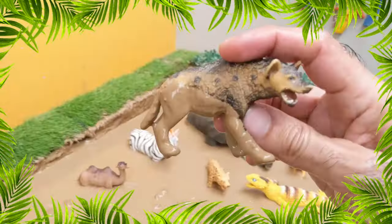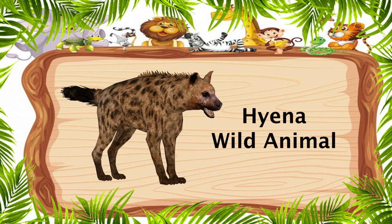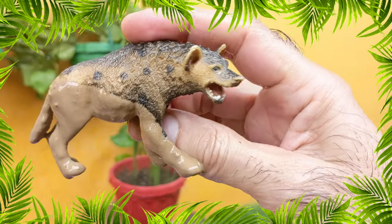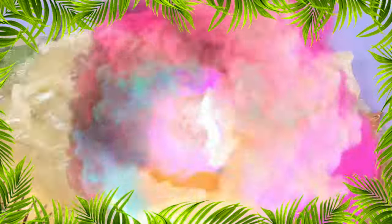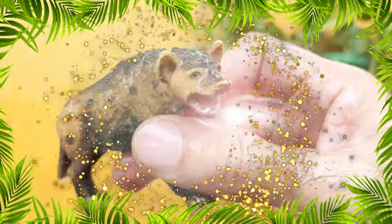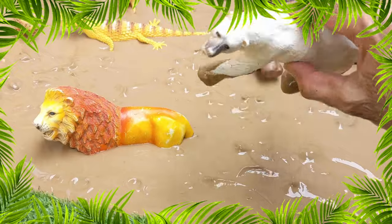Although this is a little animal, but a very wild animal. Hyena, this hyena is very muddy, let's wash him. Here we go, hyena. In the next one, we have a big polar bear.